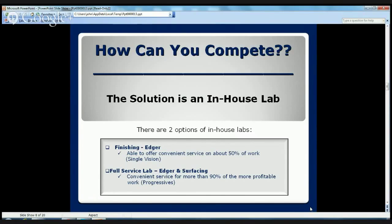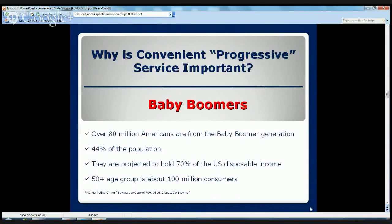Why is it important, though, to do progressives and bifocal service? We need to be able to offer this convenience because of the population that is in need of this type of lens, and primarily that would be the baby boomers. You know, there are over 80 million Americans in the baby boomer generation right now. These were the people that at one point were getting single vision and were getting quick service. Now all of a sudden they're needing progressives, which are more expensive, and they're being told that we can't take care of you right away.